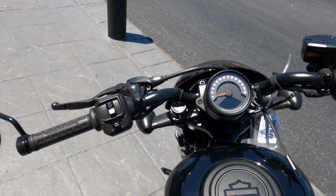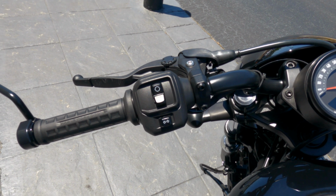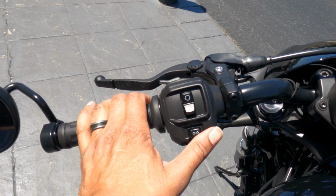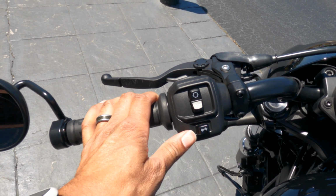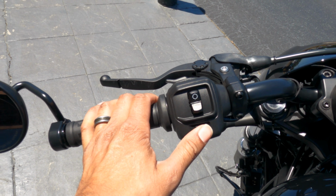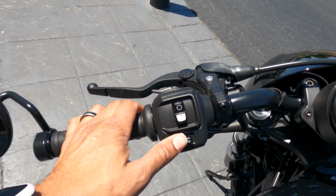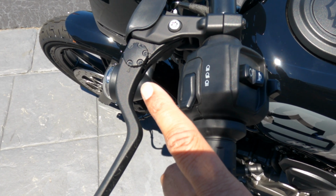And now let's take a look at the controls. Harley went with your more traditional controls that most metric motorcycles have, as far as your blinkers being right here on one side, where you just click it to the left to get your left turn signal. You press it in to stop turn signals, and you press it to the right to get your right turn signal. You got your option to cycle through your display options there. You got your horn. Your high beam and flashers are located right here, which can be depressed with your index finger.